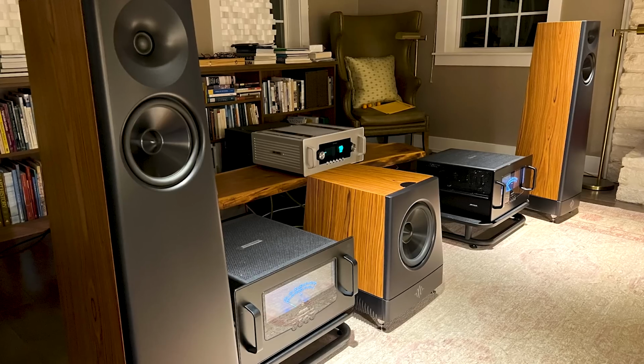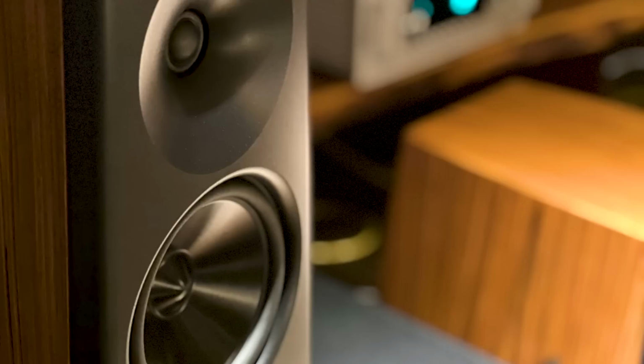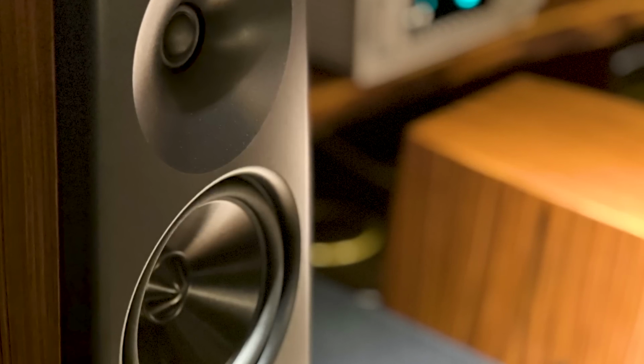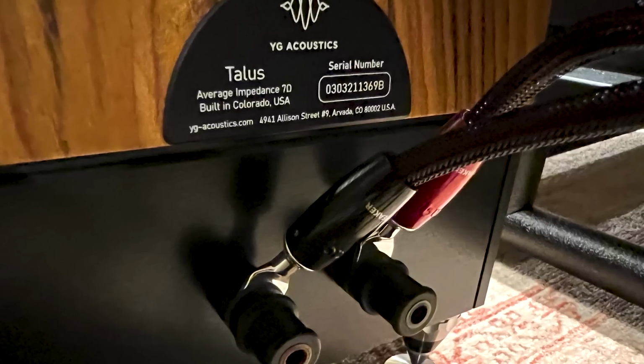A point in favor of two-driver, two-way designs might be that for a given price point, more money can go into each driver, and of course the cabinet and the crossover, than in three-way or more complex two-way designs. All that said, I like to note that you can't reason very accurately from technical ideas to sound quality. Still, I think you do want to know why a speaker like this might be worth considering, and that's kind of the technical preamble behind this product. Okay, let's get down to sound quality.